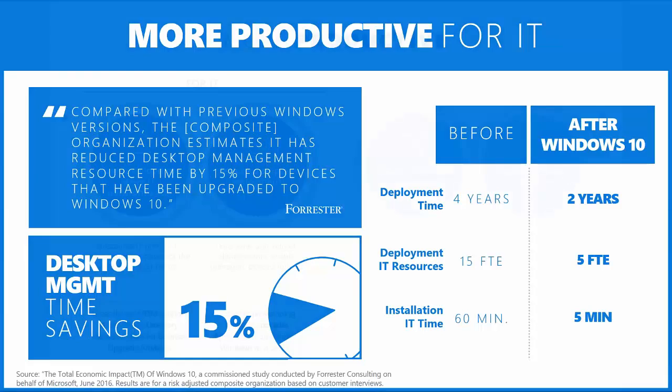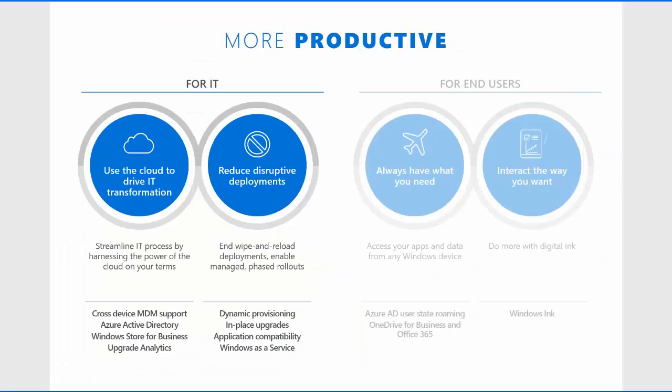The other things we've done here are built in this whole concept of Windows as a service, where, and I understand this is still confusing to a lot of people. So Windows as a service, just to be very clear, has nothing to do with needing to purchase Windows for a per month user charge. Now we have licensing models where you can add enterprise benefits through a monthly fee on top of what you already have.